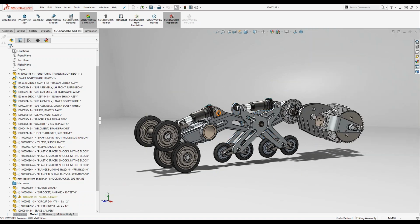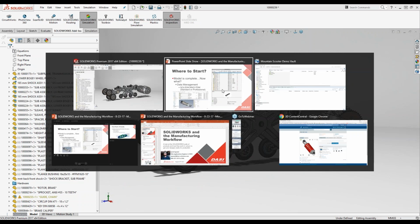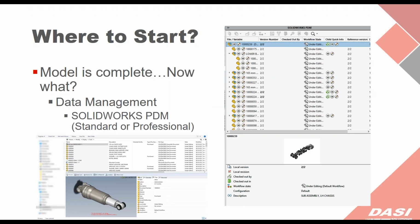So that's kind of a brief high-level overview of PDM, right? A very useful tool to manage all that data and communicate, make sure you don't have multiple people working on the same files, making different changes. You can track the history, so if they do make a change, you can see what they actually changed and why. All these things are heavily controlled within PDM.